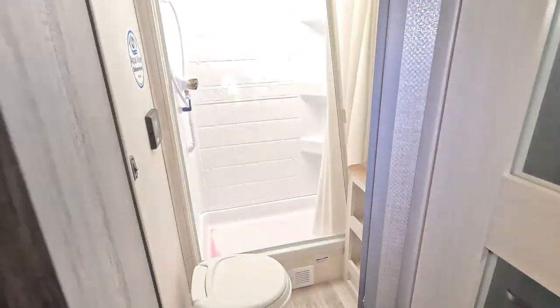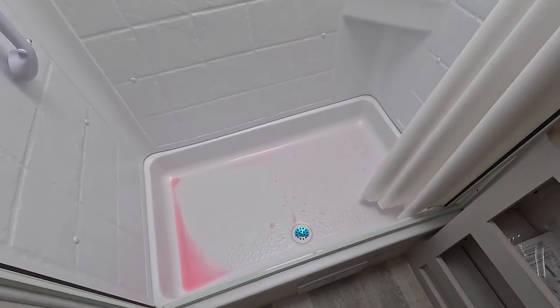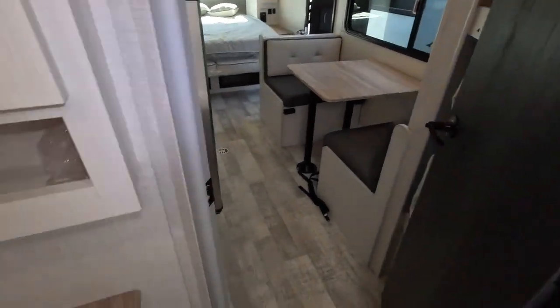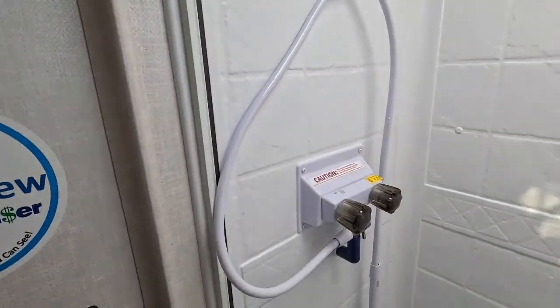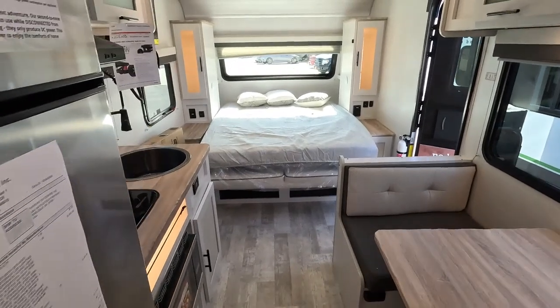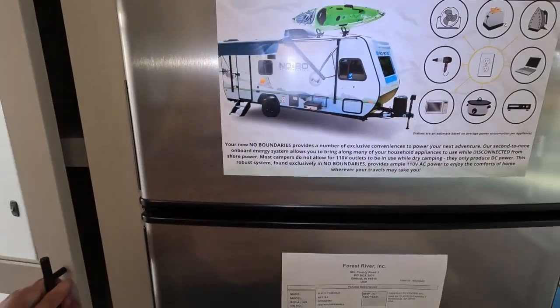Step back here, and rear bathroom area where we de-winterized it. So we're checking the water system. This is your solar charge controller, and you do have a sink, medicine cabinet, Maxx Air vent fan, skylight, Aqua View, shower miser, which gives you higher water pressure. Not bad. No carpet. Does have a furnace. There is some of your pantry or whatever you want to use it for.